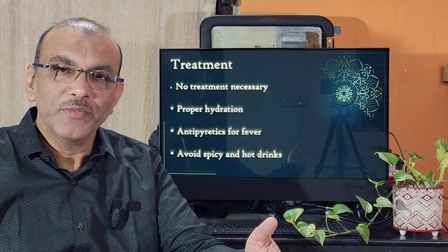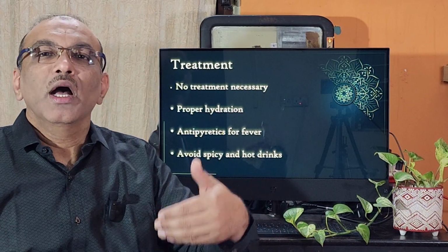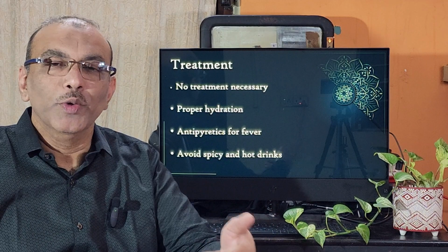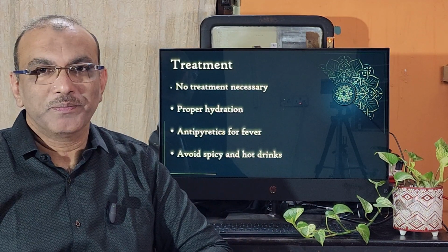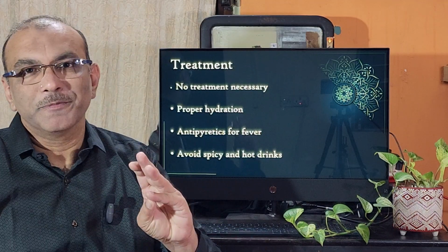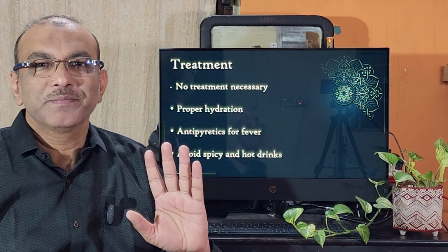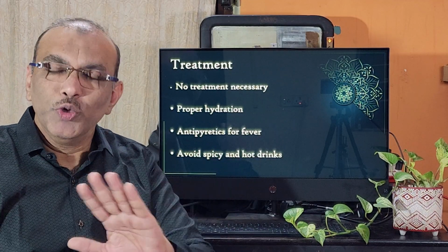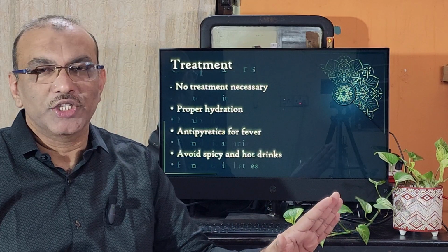If the child has fever, we have to give antipyretics. If he is dehydrated, we have to ask the parents to give plenty of water to drink or fluids to be taken. And avoid spicy foods. Avoid hot drinks. Take rest, bed rest. These are the most important things. Usually, we don't give antiviral medication because this is a self-limiting condition.